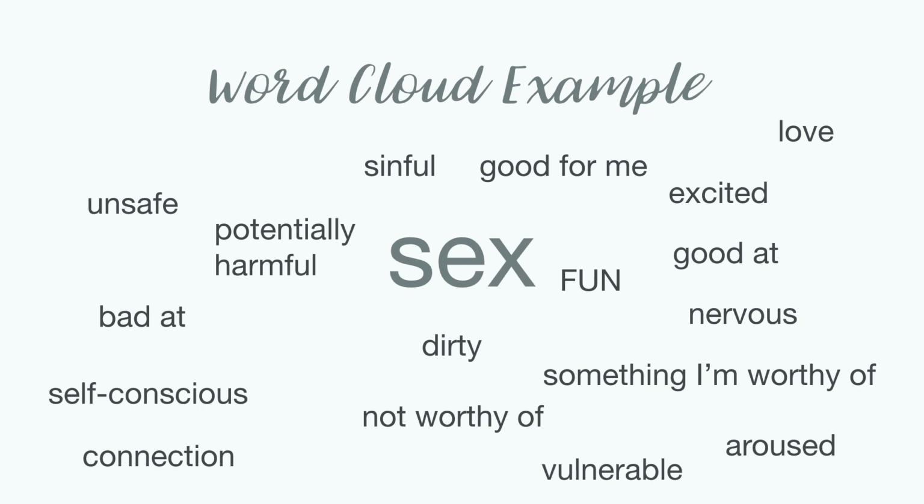So a great example of that is sex. This is a really loaded thing. So if you're feeling guarded around sex, you can create a word cloud around it. So what do you think? Like potentially harmful, unsafe. Maybe you've had a sexual assault. Maybe you're afraid you're bad at it. You're self-conscious. Maybe you think that you're not worthy of it, or you are worthy of it, or it's dirty, or it's fun, or you're nervous, or you're aroused, vulnerable. Whatever comes up for you around this topic, write it down.